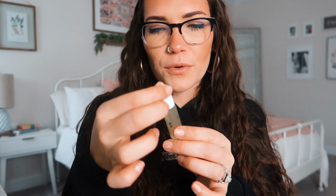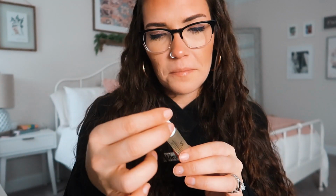This is so baby, but it looks so cute. It's got a little dropper top so you can apply it really easily. I love anything glowy and hydrating. My skin is so dry right now because of the weather, so this is exactly what I need. All right, we are on the home stretch. This is the last product.